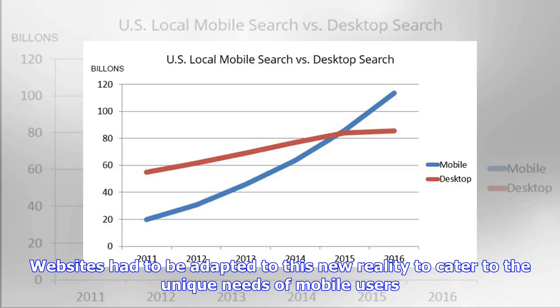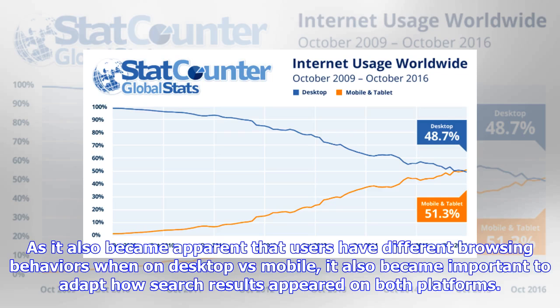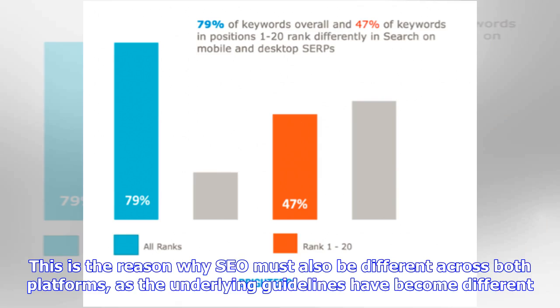Websites had to be adapted to this new reality to cater to the unique needs of mobile users. As it also became apparent that users have different browsing behaviors when on desktop versus mobile, it also became important to adapt how search results appeared on both platforms. This is the reason why SEO must also be different across both platforms, as the underlying guidelines have become different.